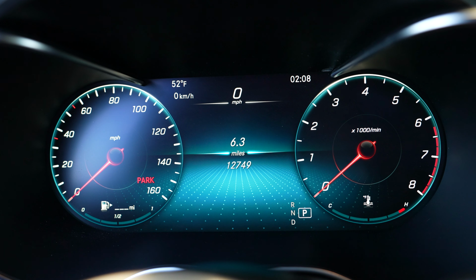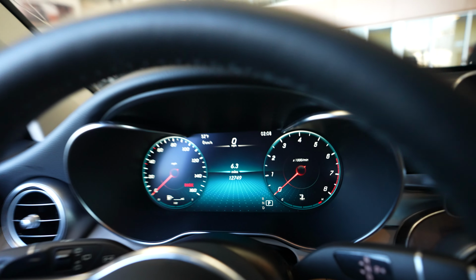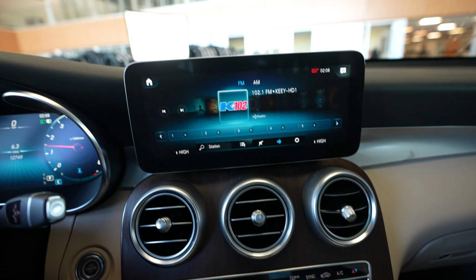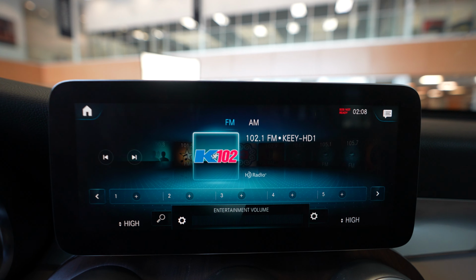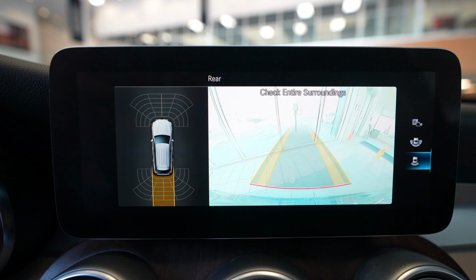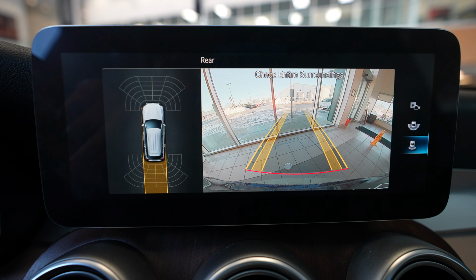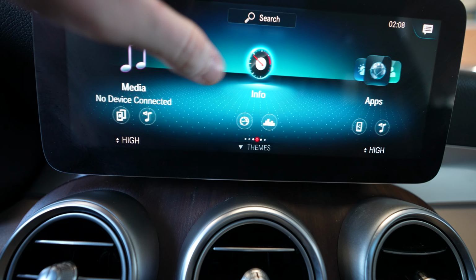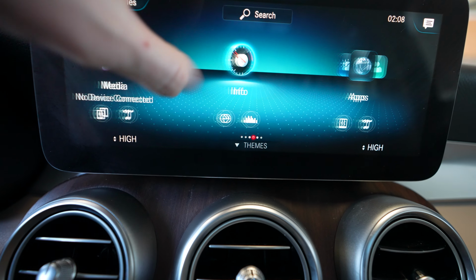Mileage currently at 12,749 with a push button ignition. And here is our touchscreen display, currently showing radio and backup camera. And of course you can use the touchscreen itself just like this.